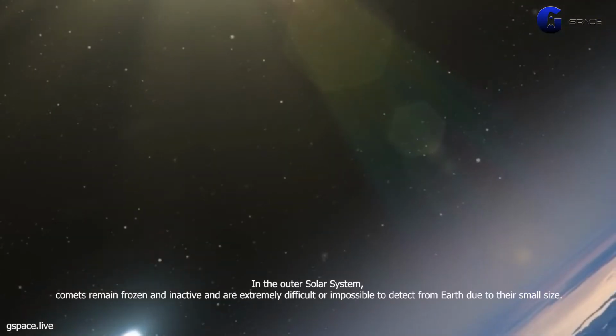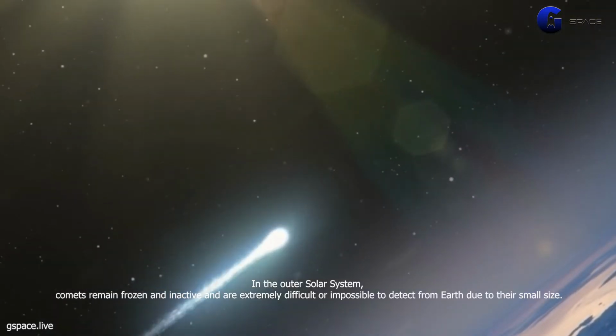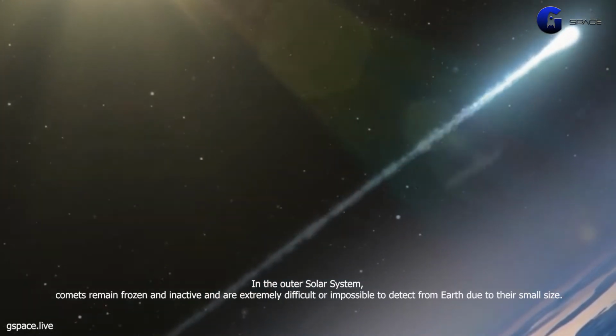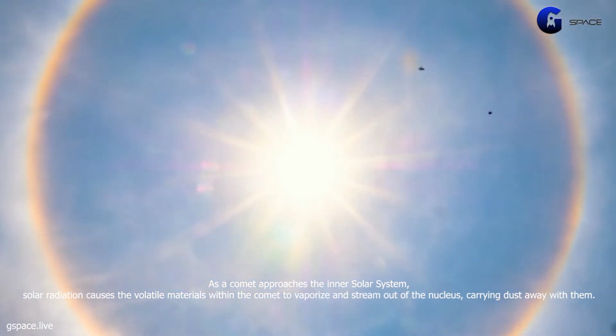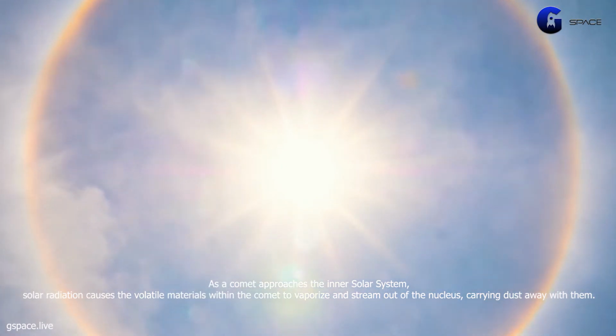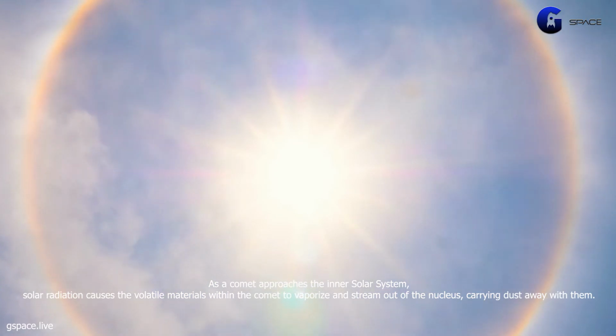Tails. In the outer solar system, comets remain frozen and inactive and are extremely difficult or impossible to detect from Earth due to their small size. As a comet approaches the inner solar system, solar radiation causes the volatile materials within the comet to vaporize and stream out of the nucleus, carrying dust away with them.